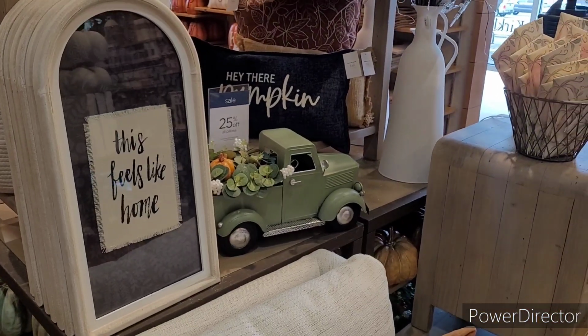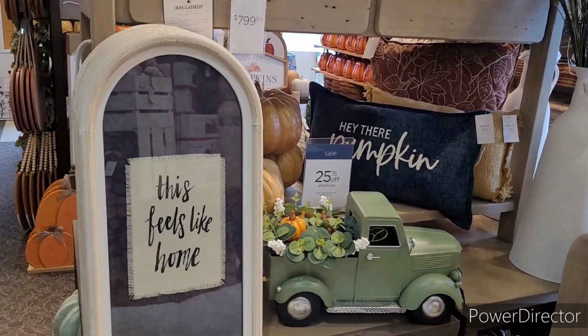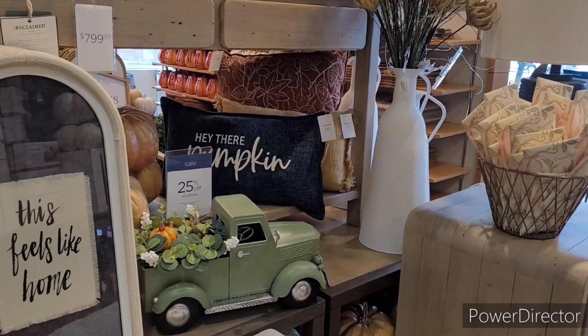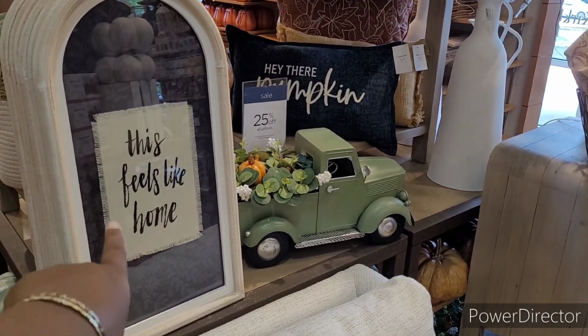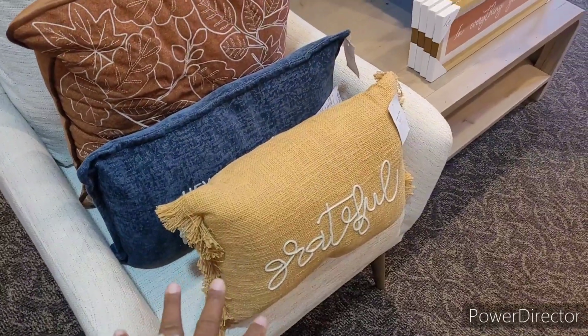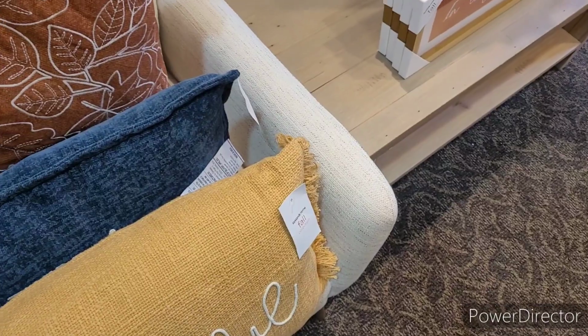I love how they have their setups. Look y'all. And they do have like percentages off. And they also gave me a coupon. Different little percentages. This feels like home. I like that. Look at this chair right here. And then they got all the little cute pillows that I would absolutely love.